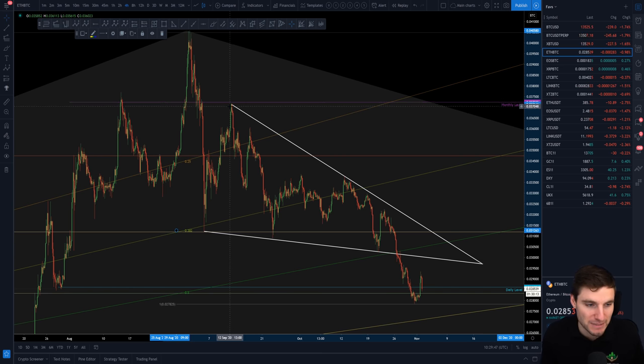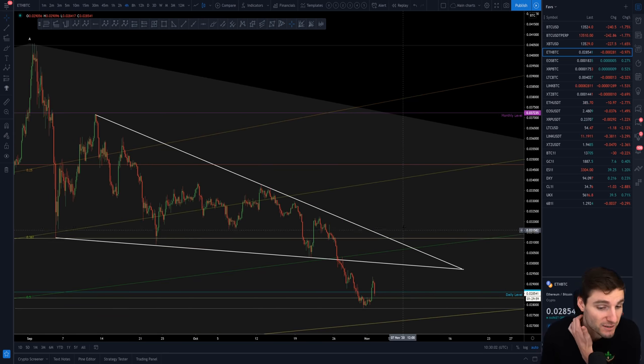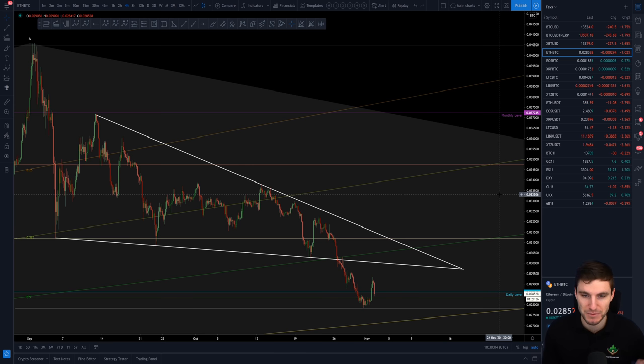So basically we're looking for this ABC pattern, and that comes down to the one-to-one extension. You can see how you hit the one-to-one extension and you got a pretty big reaction off of it, 5%. And then are we coming back down to this daily level? So where I'm going with this is Ethereum has some good scalp trades. You can be trading this long and short.